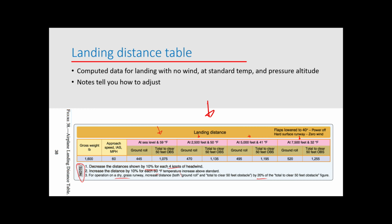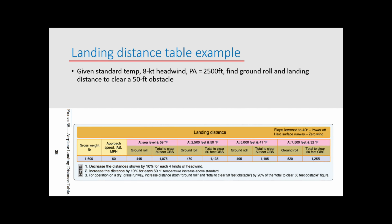And with these, I just like doing problems. Honestly, I think problems are the easiest way to help you understand these. So, given standard temperature, an 8-knot headwind, pressure altitude of 2,500 feet. Find the ground roll and landing distance to clear a 50-foot obstacle.